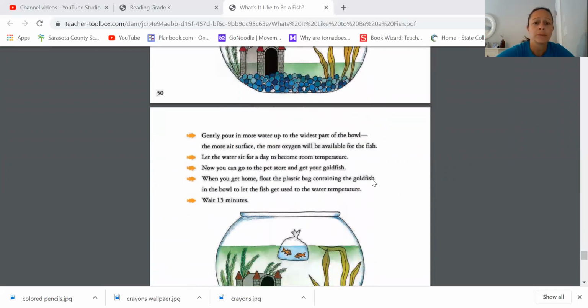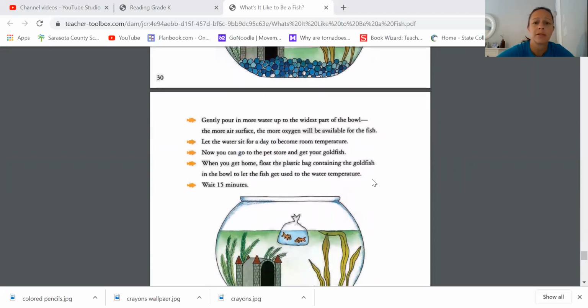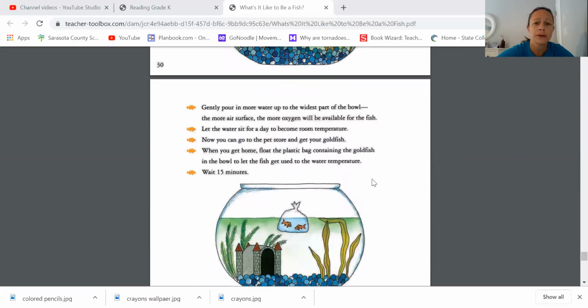Gently pour in more water up to the widest part of the bowl. The more air surface, the more oxygen will be available for the fish. Let the water sit for a day to become room temperature. Now you can go to the pet store and get your goldfish.